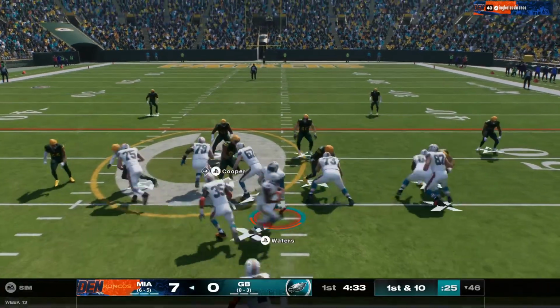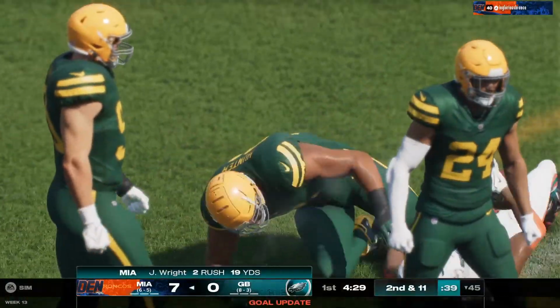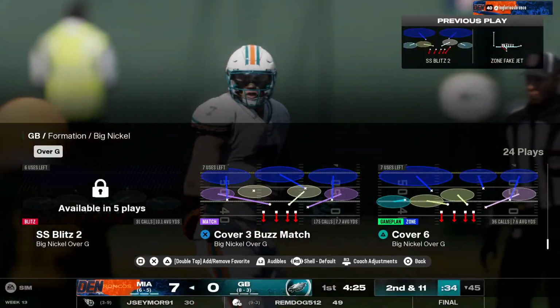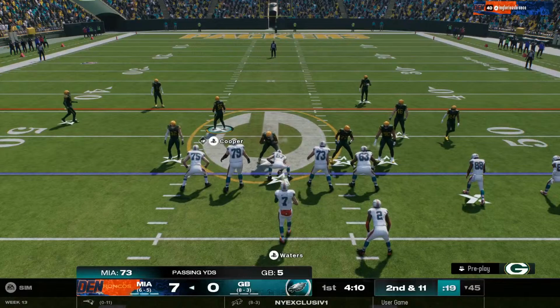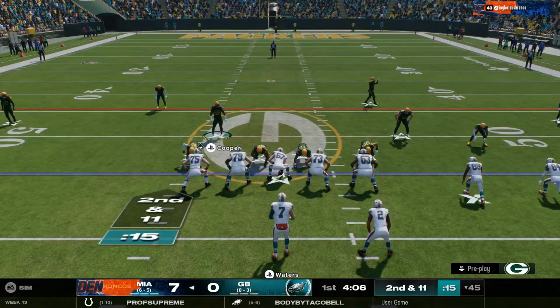Slot man in motion right. Will show jet sweep and instead run it up the middle. Well, they try to get the run game started here early on this drive, Mike, and they're just going to have to do a better job up front. There's really nowhere for this ball carrier to go. You never want to lose yards on first down, but that's exactly the case here.